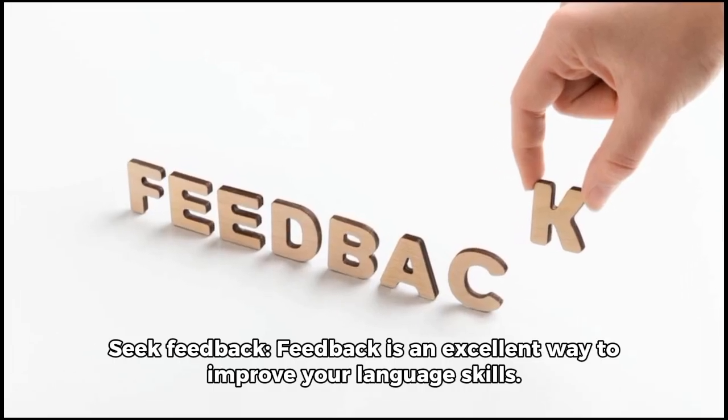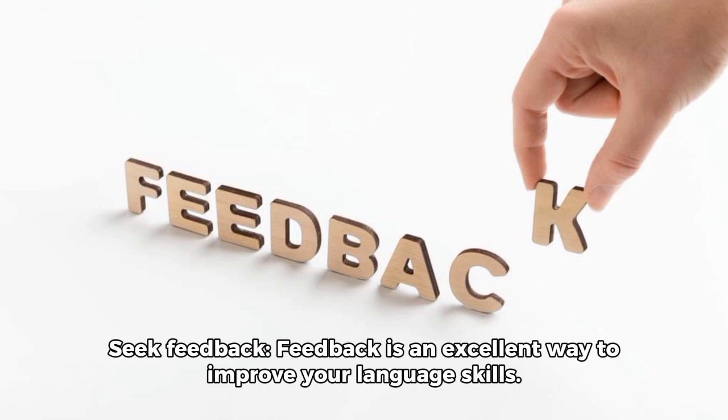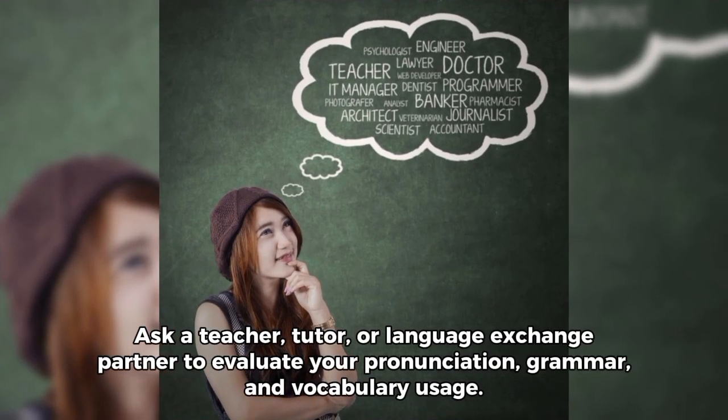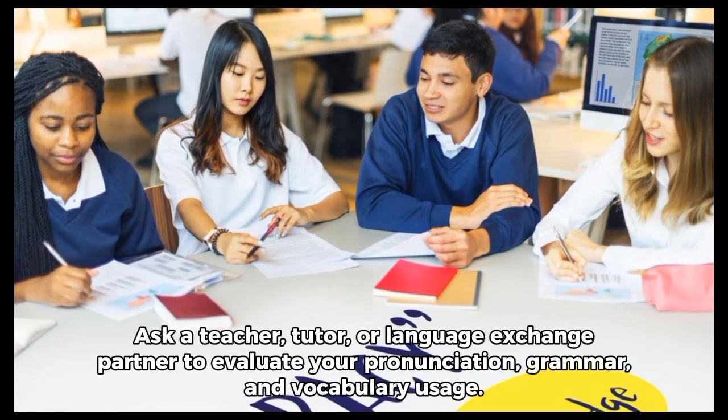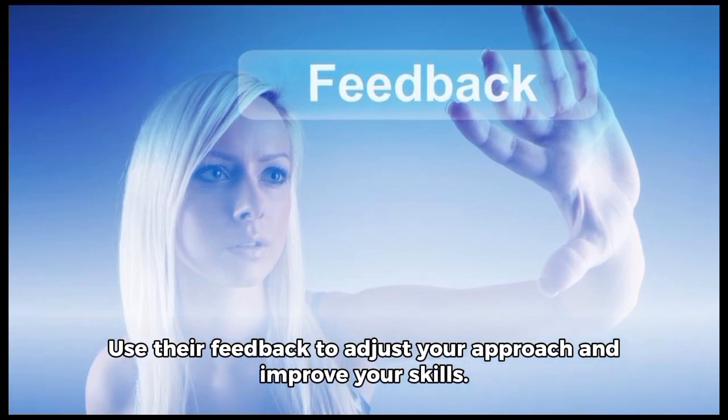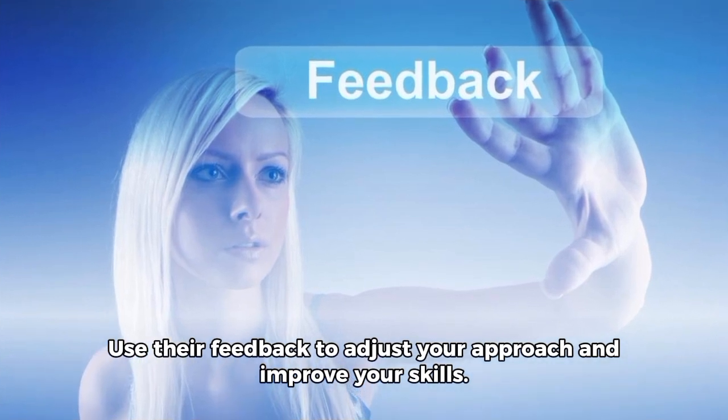Seek feedback. Feedback is an excellent way to improve your language skills. Ask a teacher, tutor, or language exchange partner to evaluate your pronunciation, grammar, and vocabulary usage. Use their feedback to adjust your approach and improve your skills.